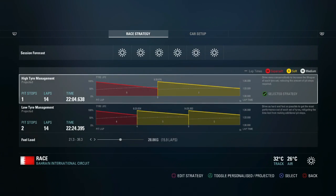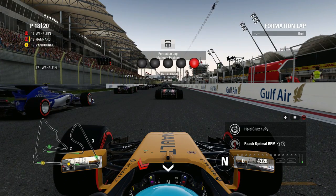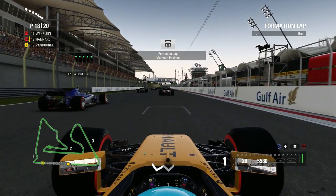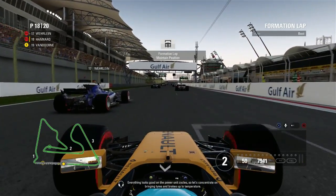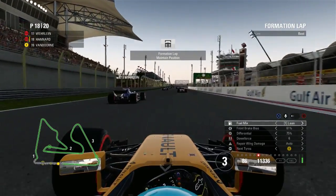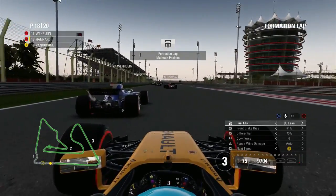There's not much else to say, other than Renault are very slow around here, unfortunately, so we just gotta cope with that, I feel like, and try and get as best we can out of this Grand Prix. Obviously we scored points last time out, but whether we can do that today, I don't really know.